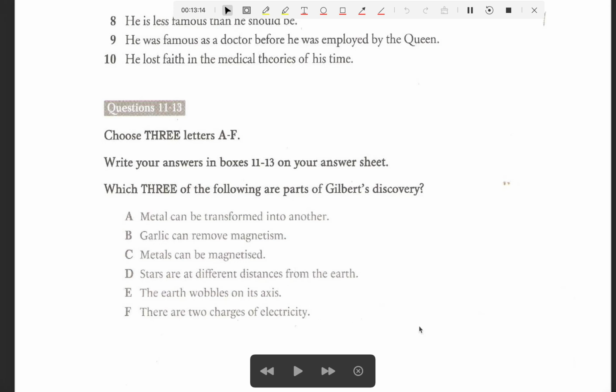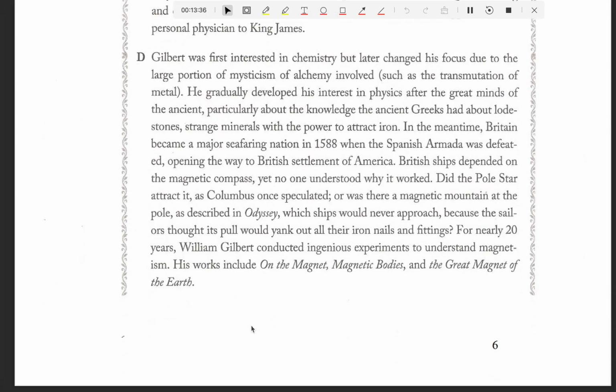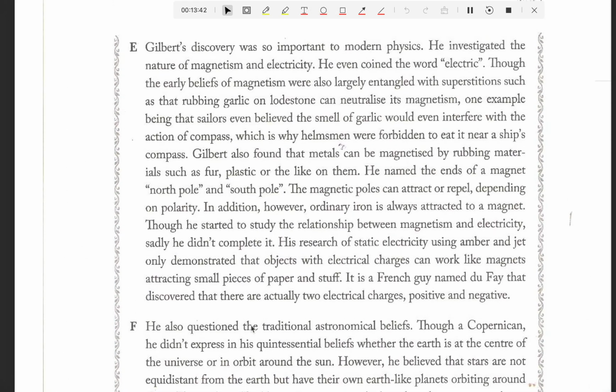I mean, garlic wouldn't be paraphrased, earth wouldn't be paraphrased, but transformed, they can say changed. Stars at different distances, they can say at various distances or various destinations. Not sure, it could be anything. So keep some of the keywords in your mind, but also be ready if you see a paraphrased sentence. All right, so we found that the paragraph for this one was paragraph E. Let's go down there. And now we're going to start reading.